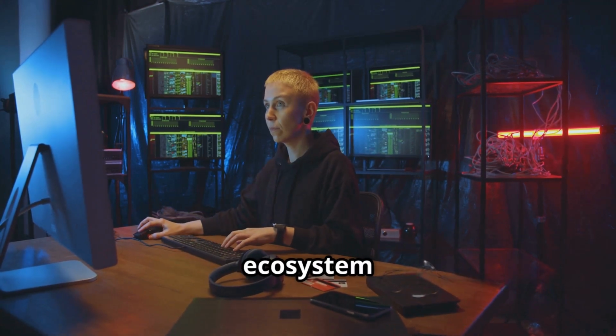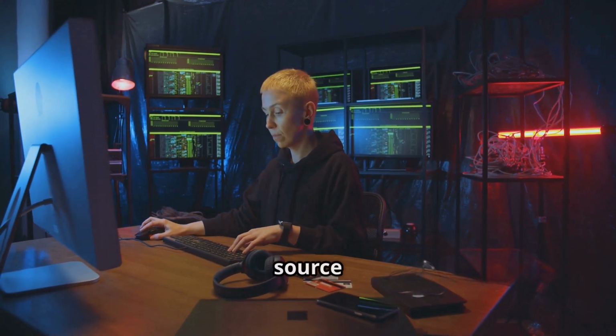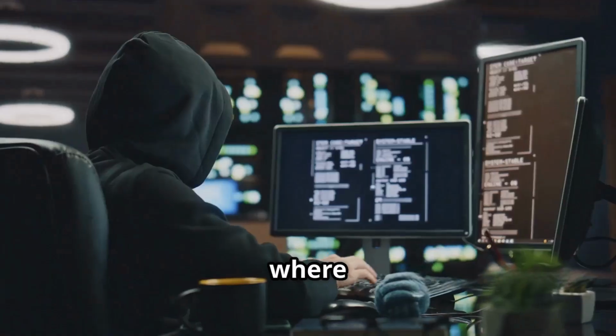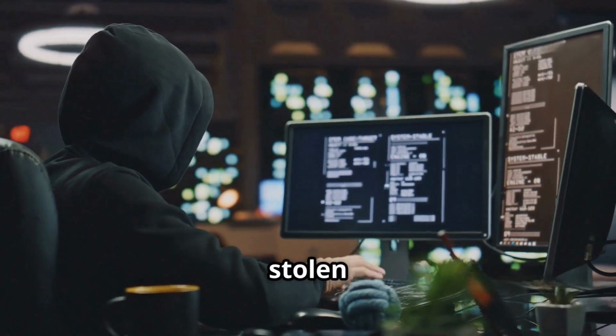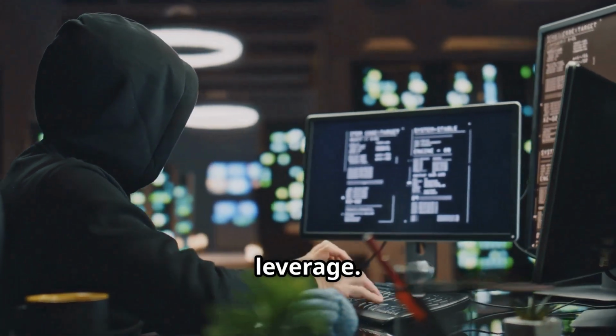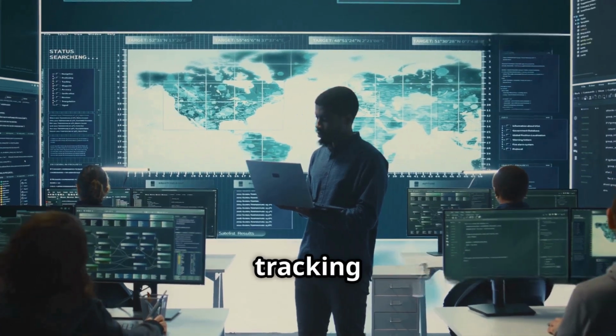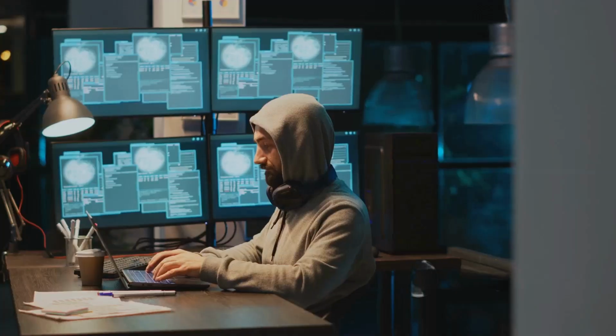The ransomware ecosystem has also become a major source of leaked data, with many groups operating leak sites where they publicly post samples of stolen files as extortion leverage. These are sometimes indexed by security researchers tracking ransomware campaigns.